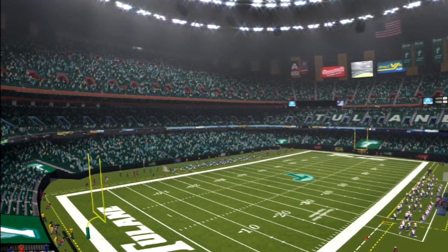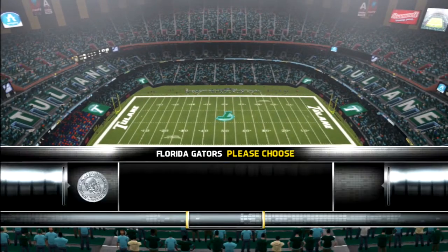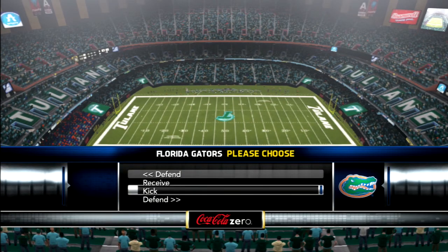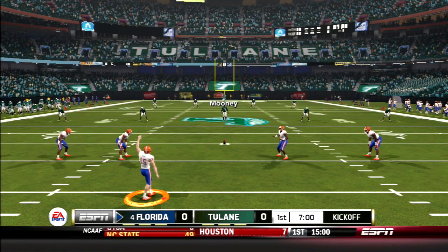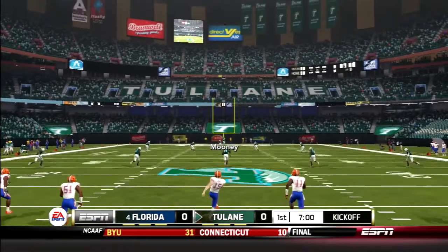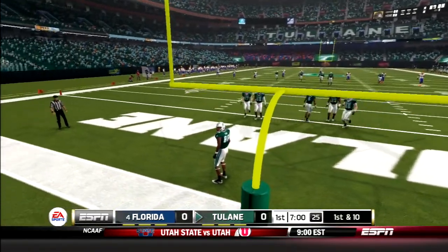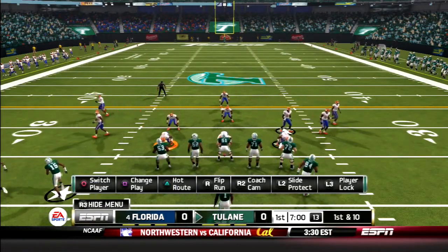New Orleans, Louisiana, home of the famous French Quarter, the site for our football contest today. Florida is ready to open this one up as they line up for the opening kick. And there's the opening kick of the season. The quarterback leads the team out on the field for the first drive.